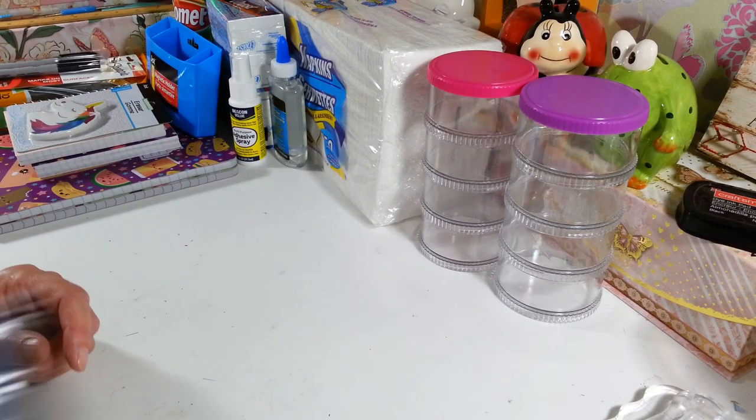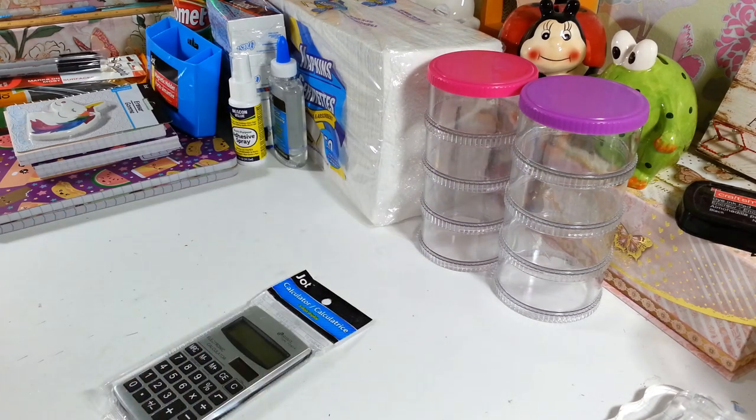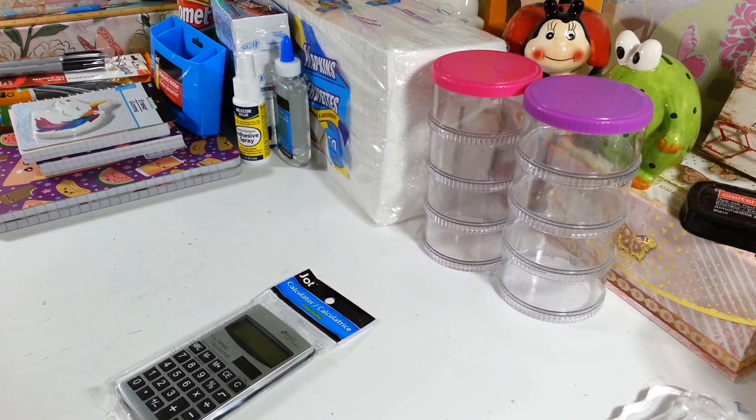And then I grabbed two of the little calculators that they have. Let me open this one up. They're really cute. I don't think this just pops open. Let me cut it open here.